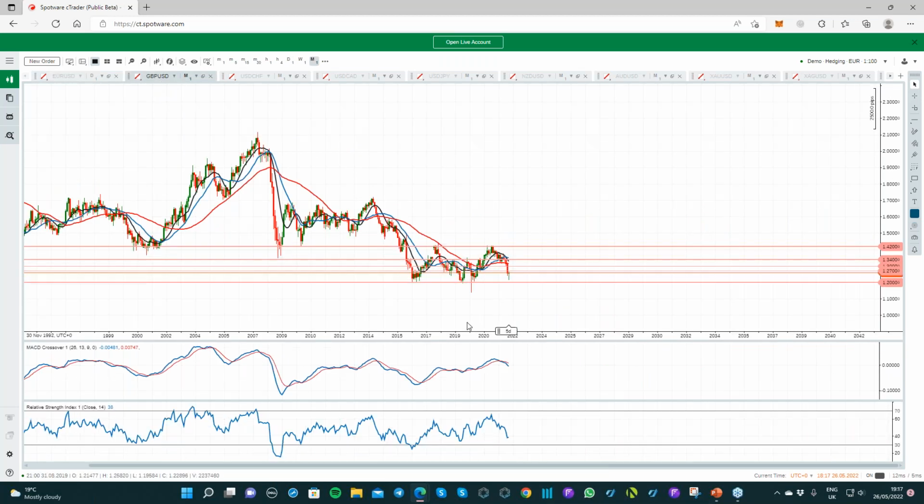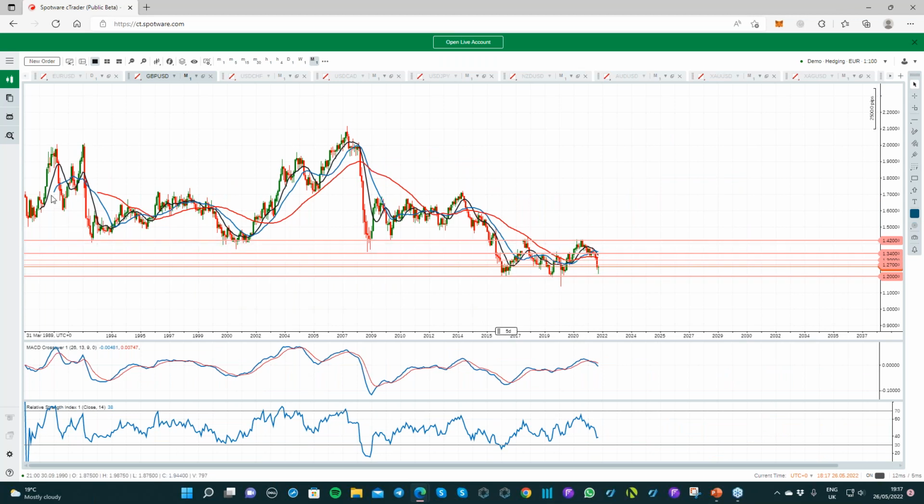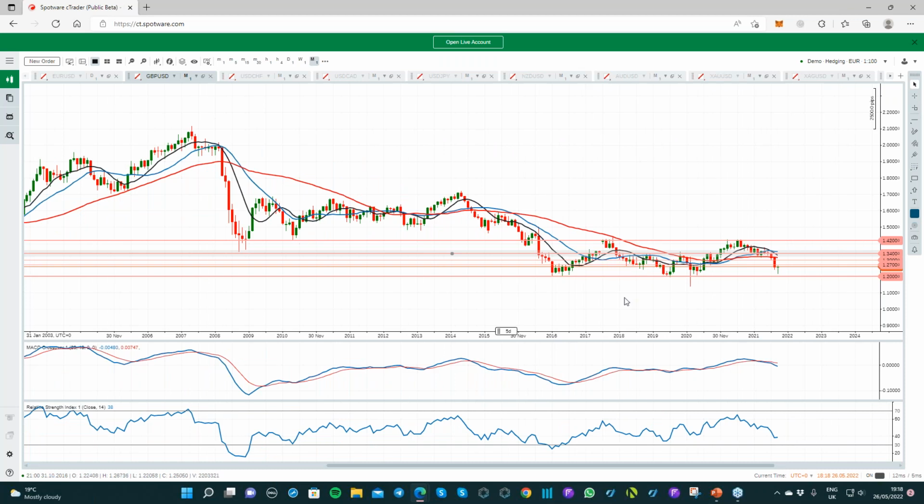Moving on to cable. Cable very similarly has a strong level of support down here on the monthly time frame at around 1.2. Now, price has hardly been below that. As far as the history of this market that we have available, price has not been below this level, apart from right here, let's just get that so that I'm not wrong. That is just when the coronavirus pandemic was happening, and price did dip below there, just slightly. It didn't close below there again, but this is a solid, strong level of potential support.